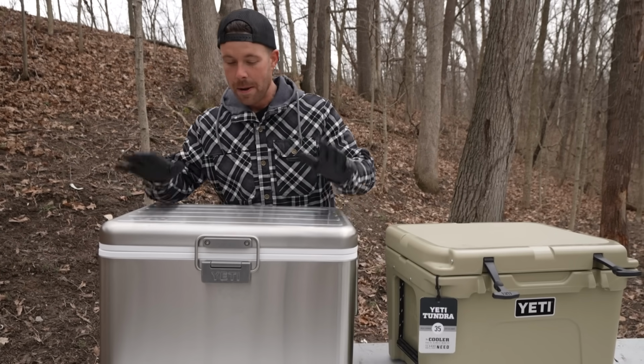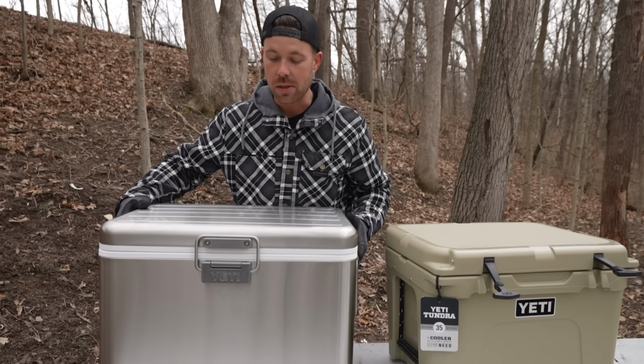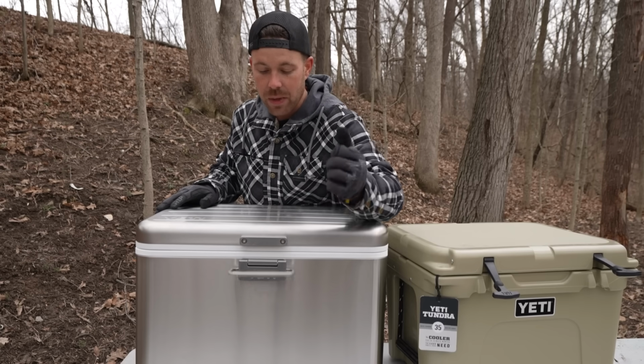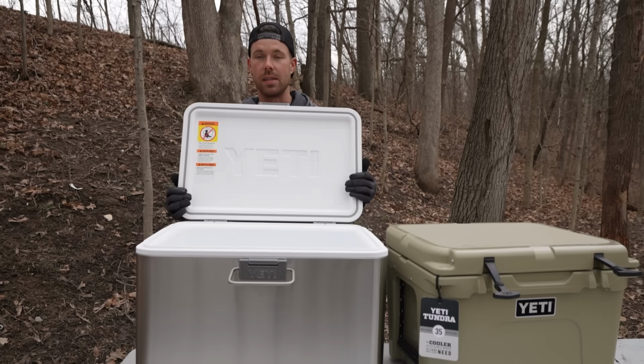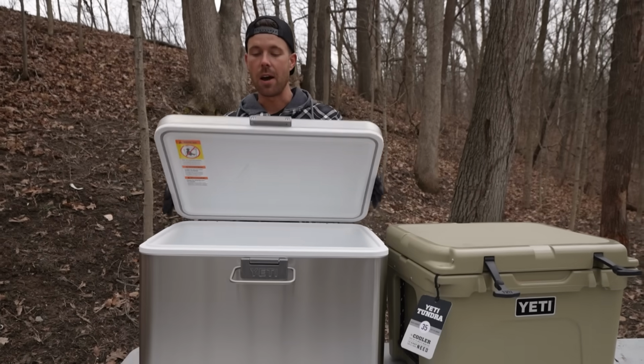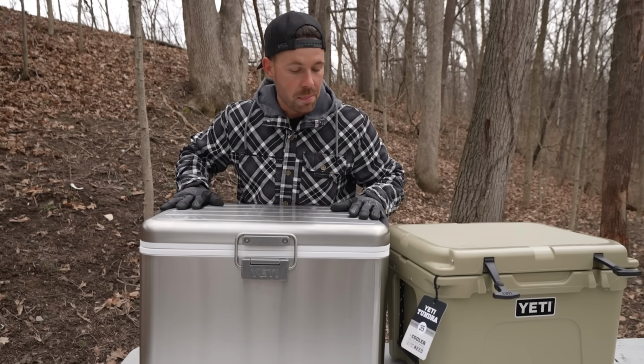And then here is the metal one. So this is gonna hurt, I'm not gonna lie, because it's such a nice cooler. Fully decked out, obviously. It's got the big metal lock on the front right there. And then when you open it up, just extremely nice. So we know that YETI coolers are great at keeping things cold, but can they stop bullets?